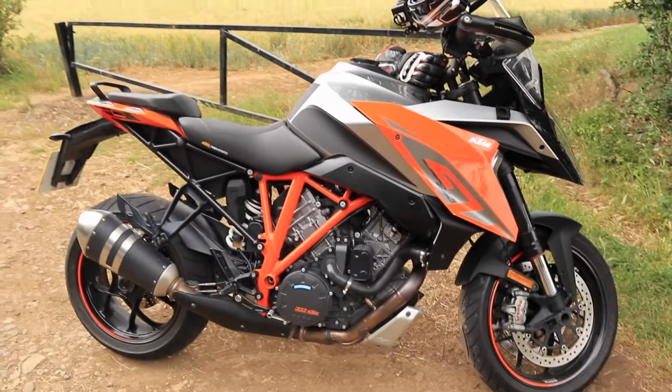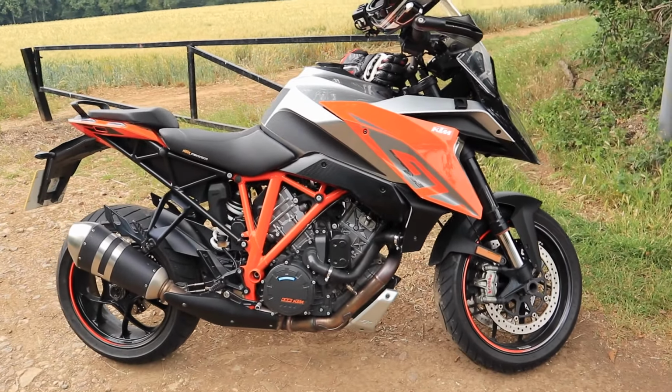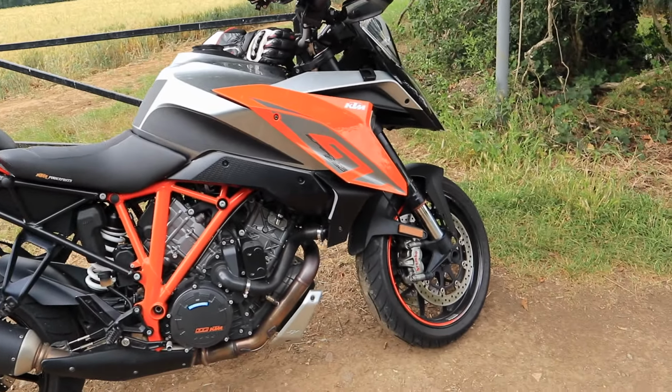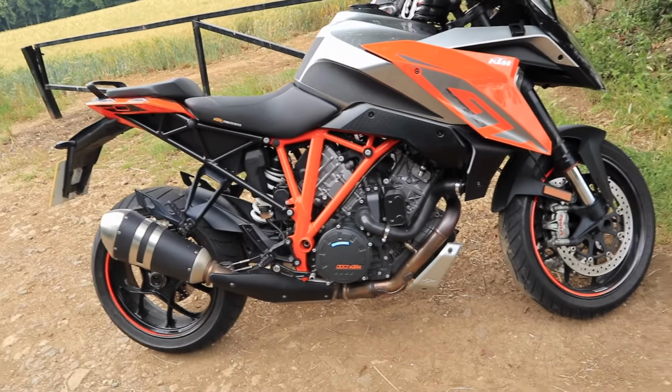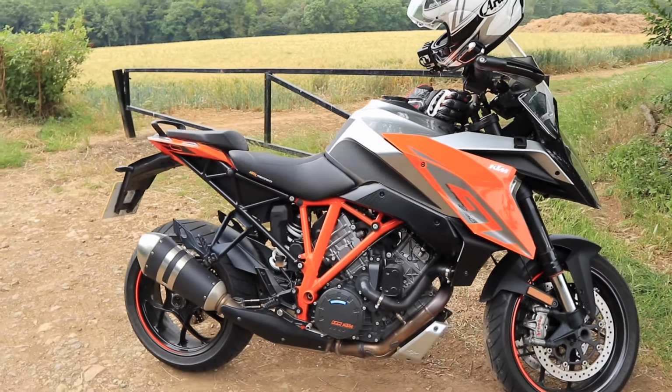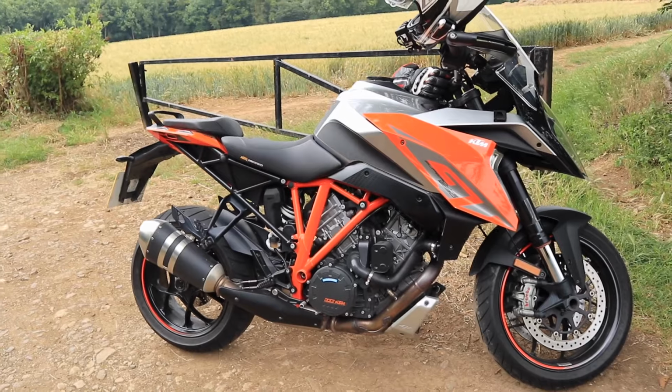The handling, it's a very responsive bike, you know, it turns well with your hips, turns in quite nicely, but the problem is if you press on, it's really the suspension that just lets it down completely.